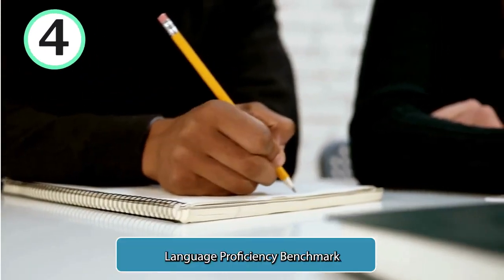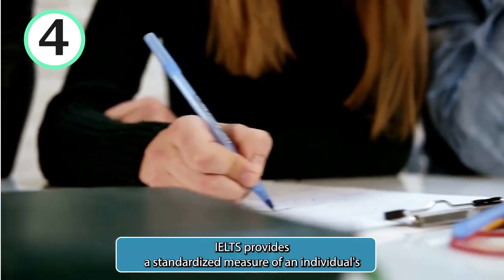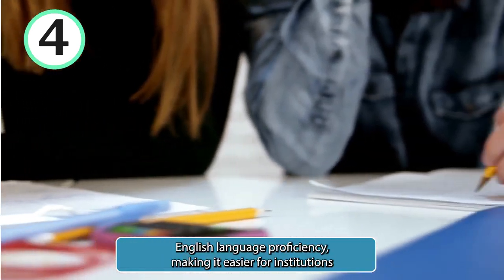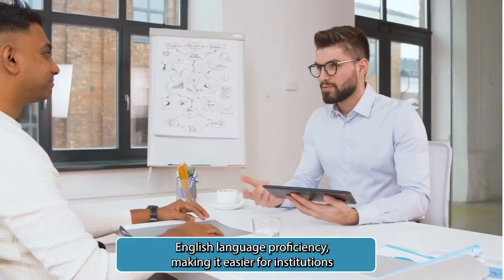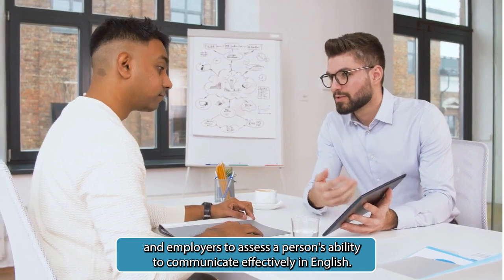Number 4. Language Proficiency Benchmark. IELTS provides a standardized measure of an individual's English language proficiency, making it easier for institutions and employers to assess a person's ability to communicate effectively in English.